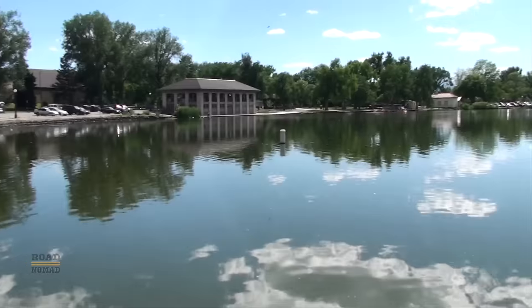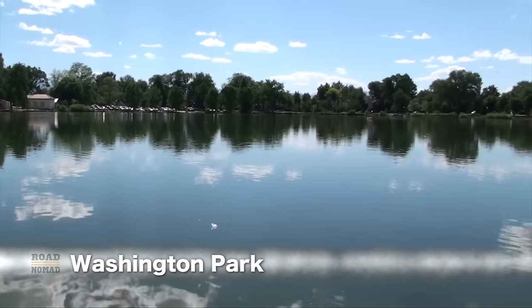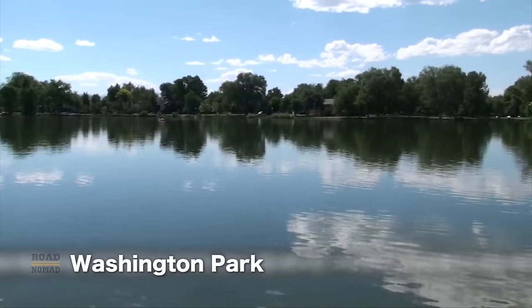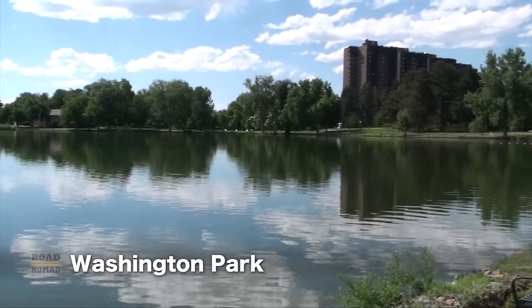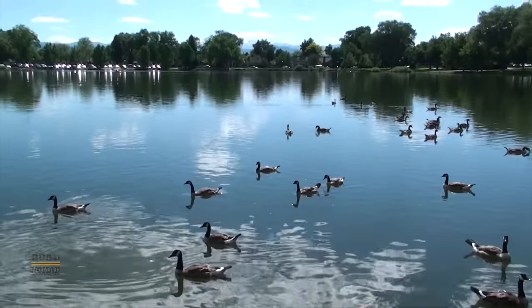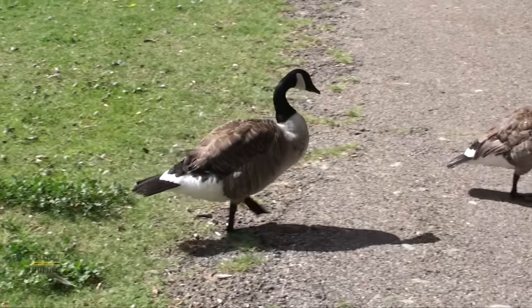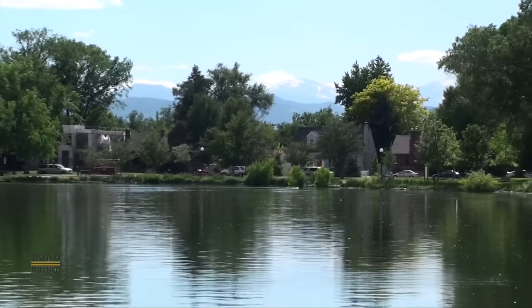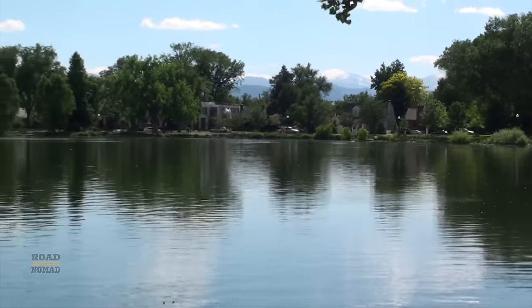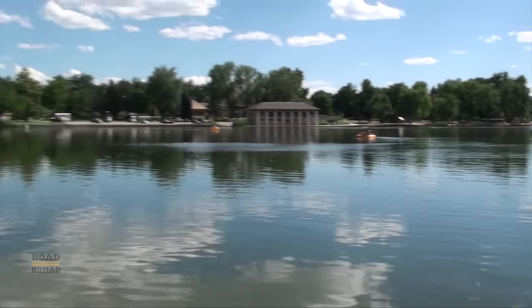Very healthy people. You are looking at Smith Lake in Washington Park, which is over 100 years old and one of the largest parks in the Mile High City. Its design was partially influenced by the famous philanthropist and Titanic survivor, the unsinkable Molly Brown. The snow-capped Rockies are, as always, ever-present throughout the city, this place being no exception, of course.